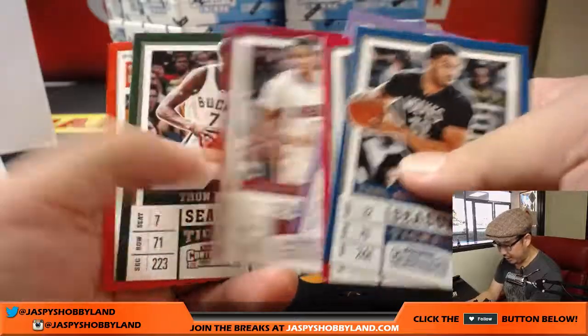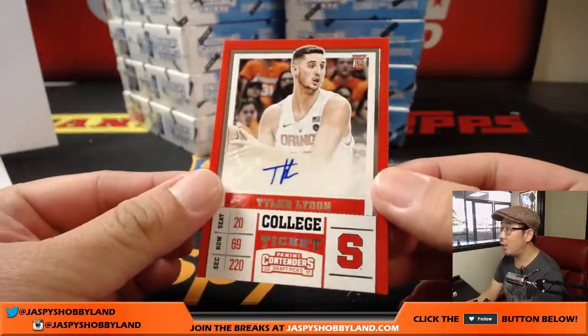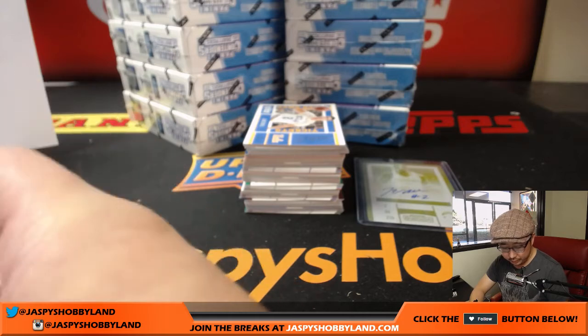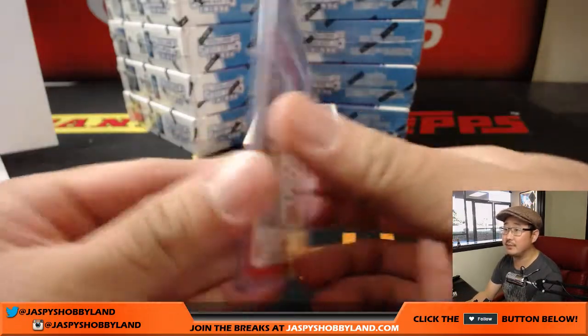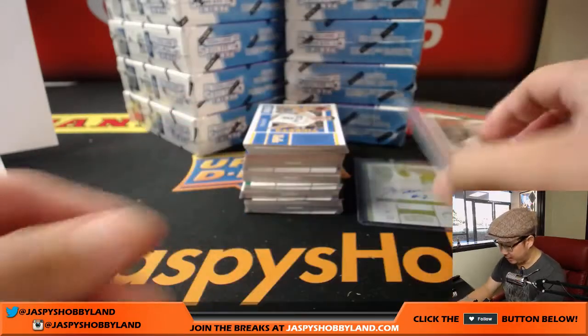Let's see what our next autograph is going to be. Tyler Lydon. College ticket autograph, Tyler Lydon. That will go to the Denver Nuggets, actually. He was traded to the Nuggets. That goes to Jeremy33, last spot mojo.